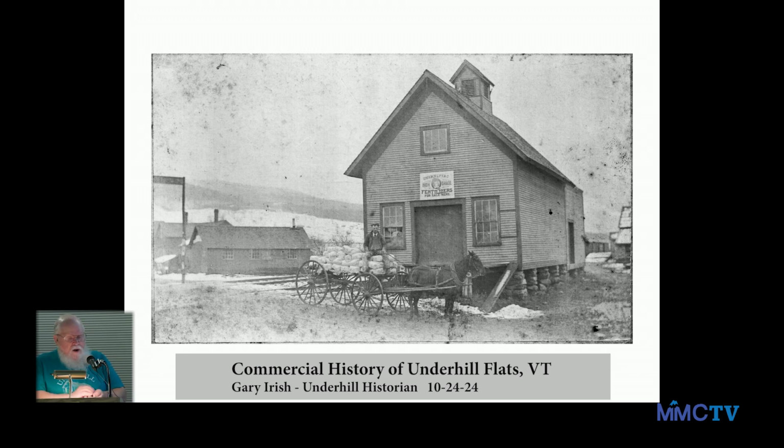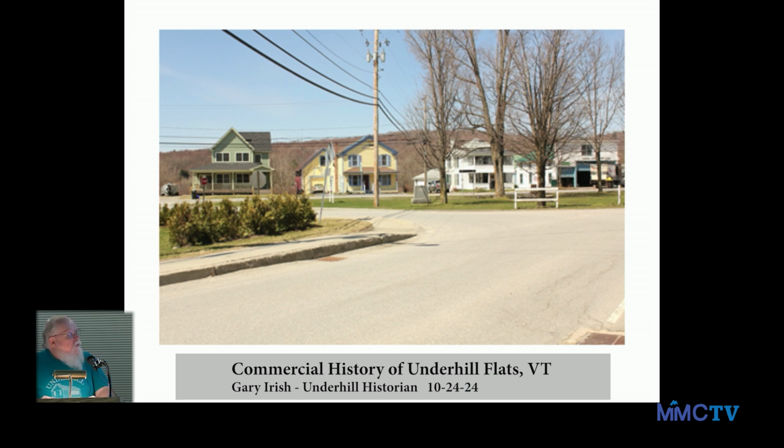Now we're over on Park Street, and what we're going to talk about right now is this little building here. That was a harness shop, because if you had the horse and buggy, you needed some way to hook them together. You had to have the harness. And so that was there about the 1860s and 1870s, and then later that got turned into a blacksmith shop with Will Gaines.